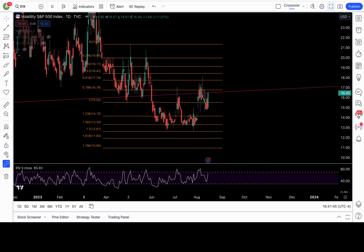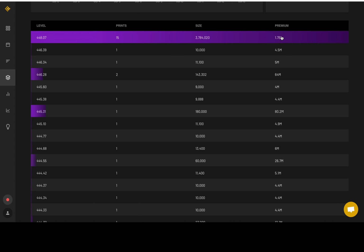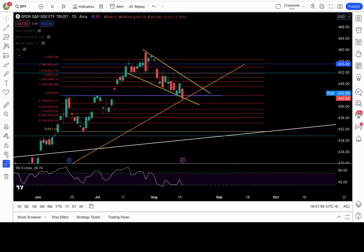All right, guys. Now let's see. What are we going to end this with? We're going to end this with the option flow. But look at this dark pool order. 1.7 billion in premium. Came in at 448. Isn't that nice? What was yesterday's high?